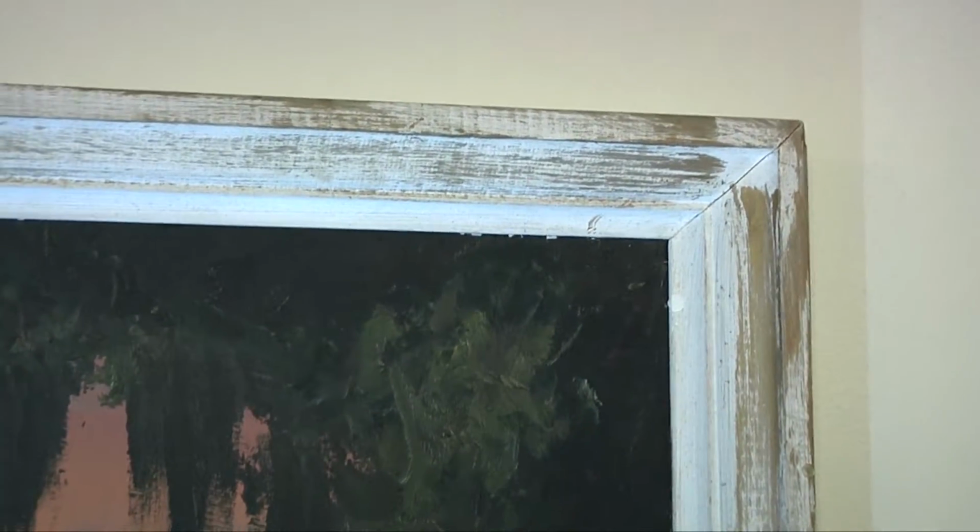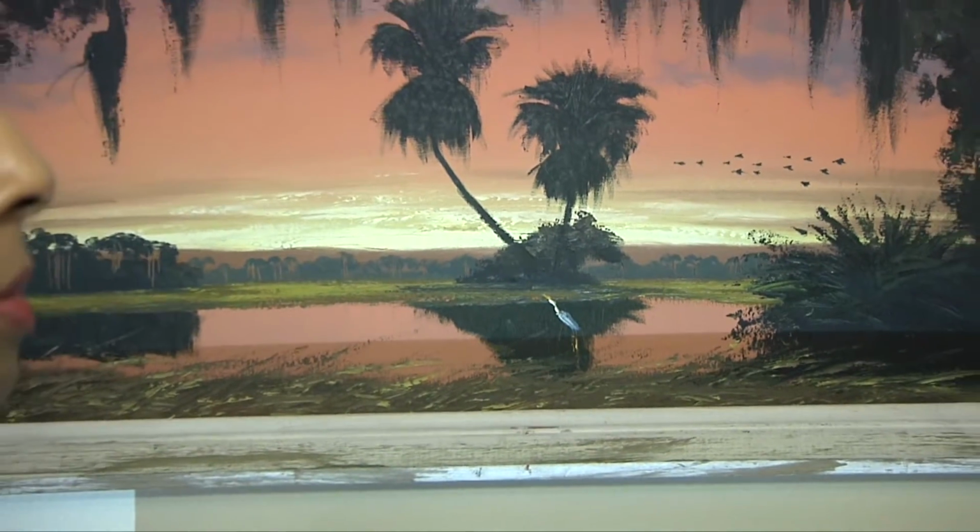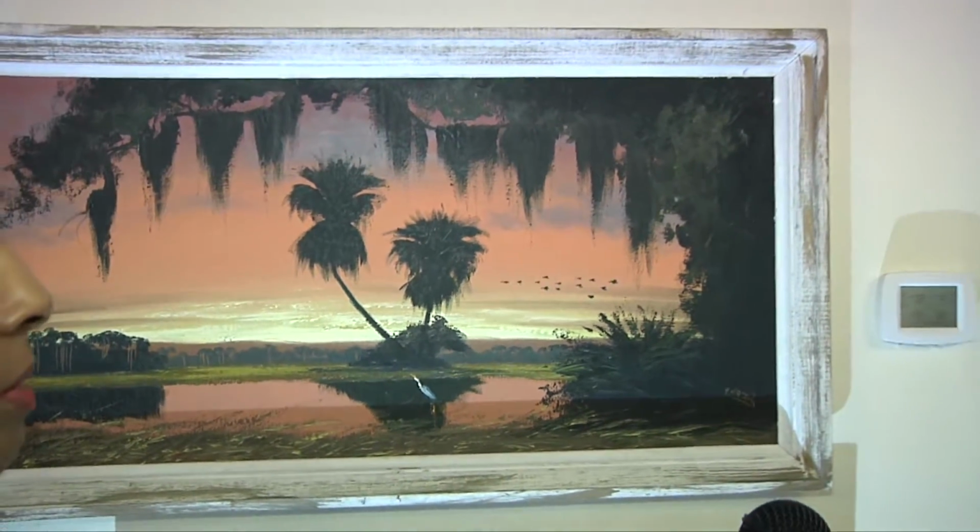It's painted on Upson board. It's a material used back then almost like drywall, and he did that to keep the price down so he can go around and he can sell it for $20 and still make a profit. And they're all oil? Yes, they're all oil.